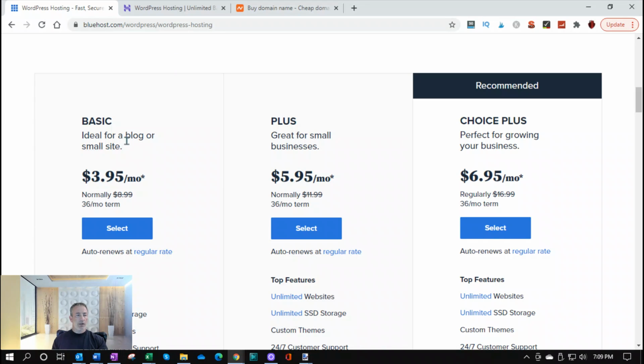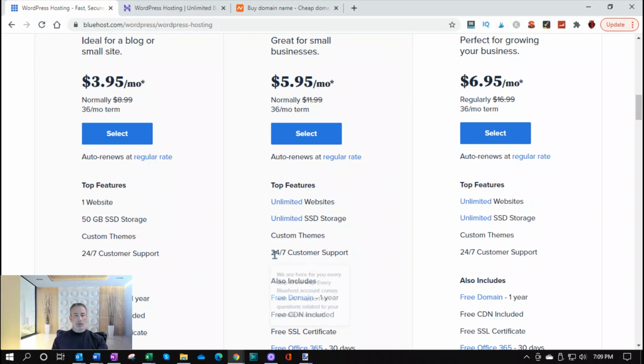But if you look here, here's the basic plus and choice plus. You need to look at what they offer you. If you only have one website, maybe you just want to do the $3.95 one. If you have a couple different websites you want to host on the same one, you want to do the unlimited plan for $5.95. Now remember, $3.95 and $5.95, that's the first year discount.